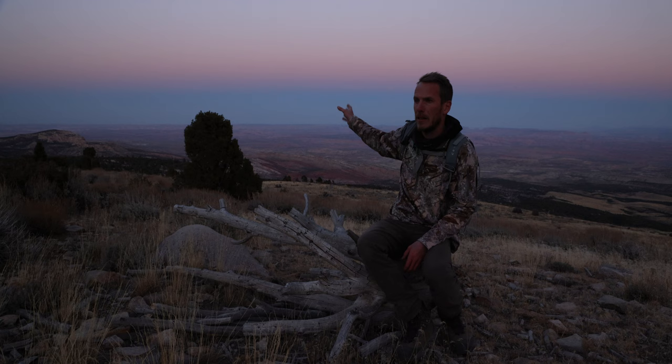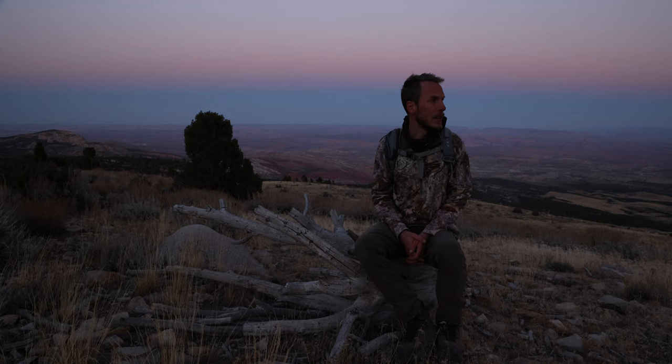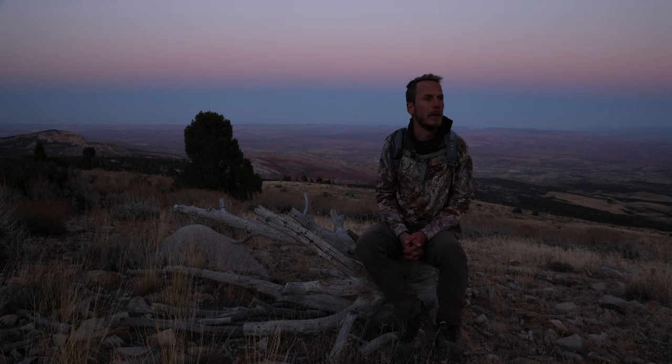So this was a spot that I made a mental note of a couple of years ago, 2 years ago when I was out here. And so I hiked back out this evening. And oh, it is just beautiful out here. I see a couple deer pretty high up, but I didn't get any pictures of them tonight.